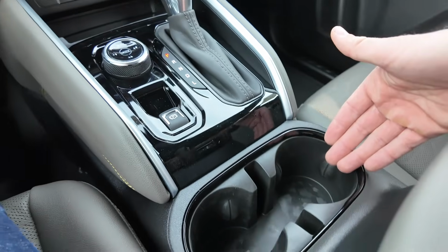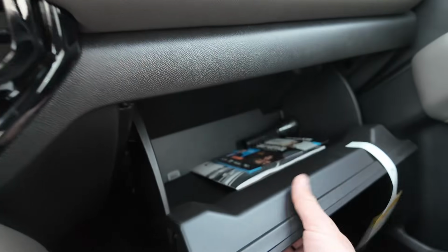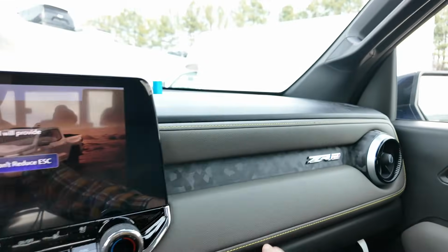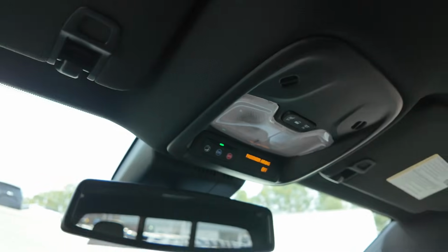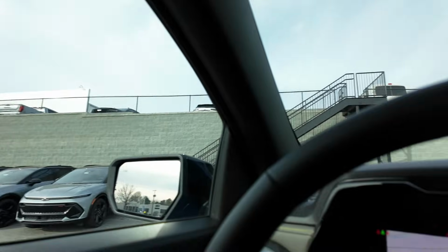There's the e-brake, cup holders with a little bit of storage. You get more storage in the armrest. There's also plenty in the glove box. ZR2 badge with some camo design on that passenger side, and then the rear view and dome lights up top. And then here's a look at visibility. Like I mentioned earlier, with those thin pillars in the back, it's pretty easy to see over both shoulders.